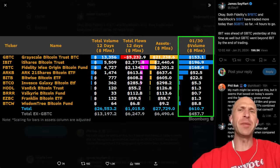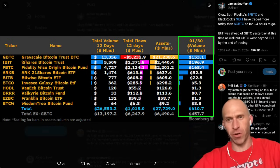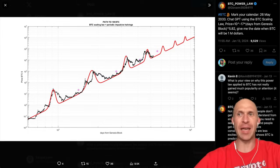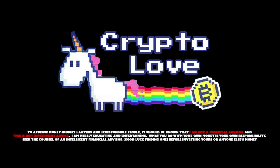Boom shakalaka, with GBTC selling largely over, here's a nice healthy bullish Bitcoin pattern and where price could be headed. You'll definitely want to stay tuned.